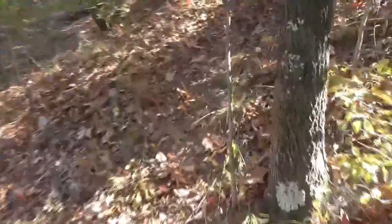I'm gonna find me a little spot, sit down, take a drink of water, and just enjoy the solitude and peacefulness of being out here without running my damn mouth. So I'm going to post up over here on this log and collect my, this looks like an old, might be that thing we saw, might be an old road.